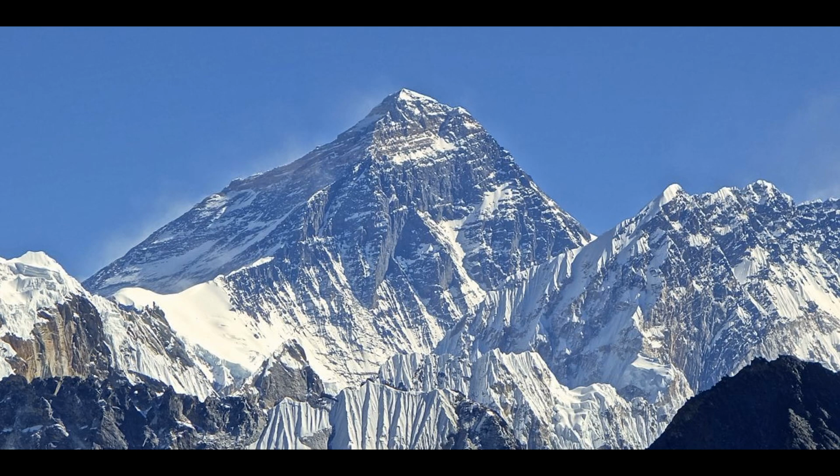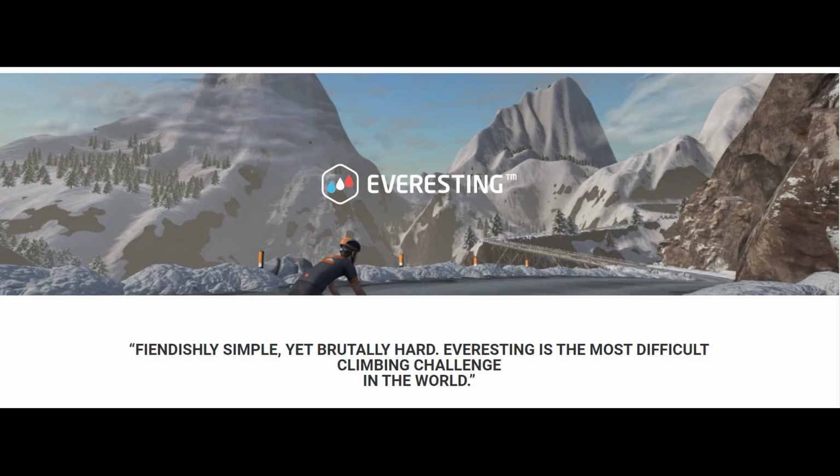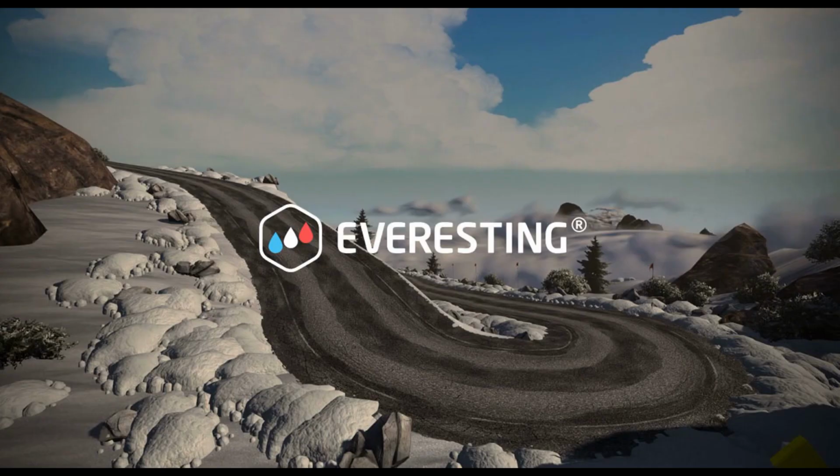Mount Everest, very high, very nice, but Drikus decided he wants to ride up there. Now how can you do this? Because there's no road up there. But it's called Everesting. It is one of the most difficult challenges in the whole world.